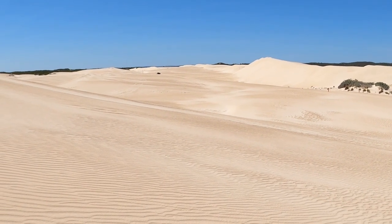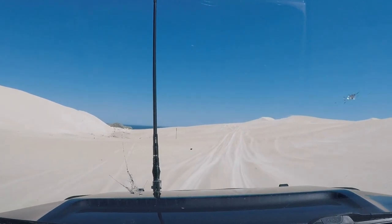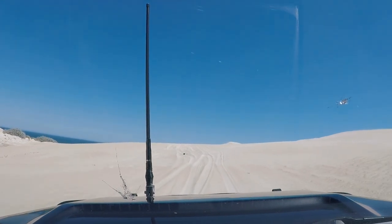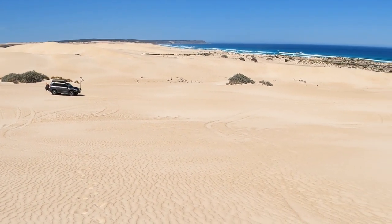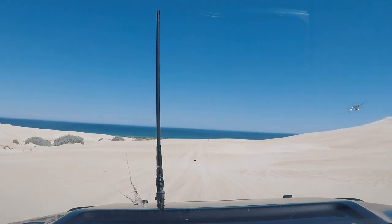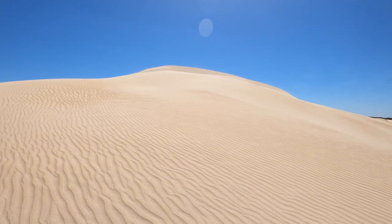Boy, if you didn't have these little poles to mark the track, you wouldn't really know where you're going, would you? Looks like people have come to grief here. Slid off the track. Holy cow. You can see the sand blowing off the top. And a sand drift off the top of the one beside you as well. Yeah. I'm getting blasted with sand.